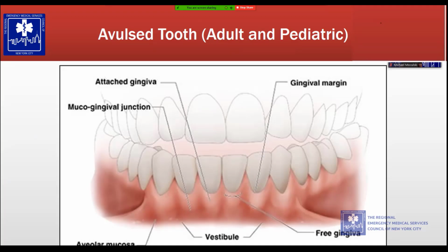A new protocol that has been added to the trauma section is for an avulsed tooth for both the adult and pediatric. Prior to reviewing the protocol, I would like to spend a few minutes reviewing the anatomy of the mouth and the teeth in order to make sure that you understand how this protocol will work.